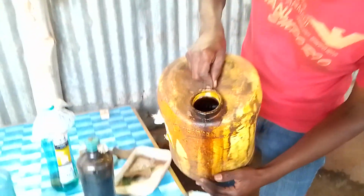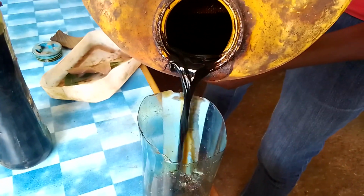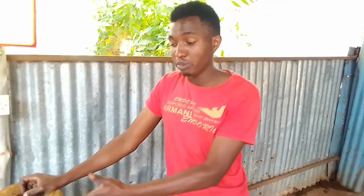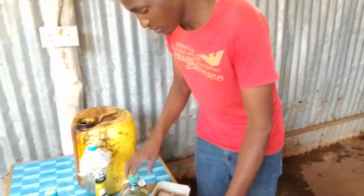So I was about to show you how this crude looks. Now watch closely as I pour it down. You see? It's as fine as possible. Why is it so fine? Because it has diesel, kerosene, and petrol in it. And it smells of money.